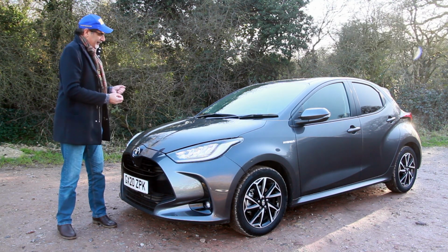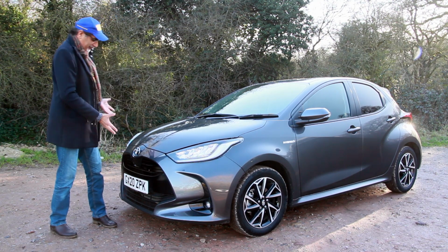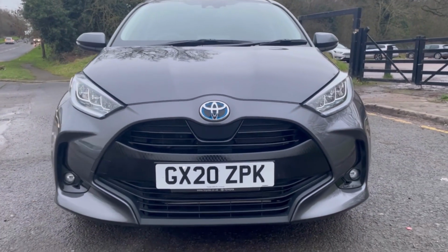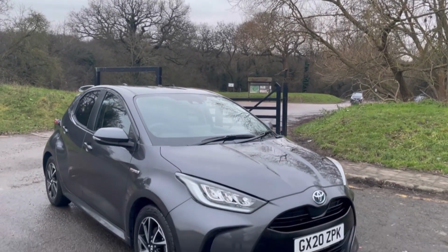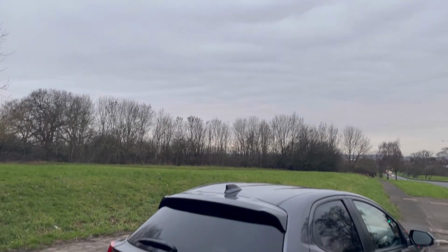Now I think the main thing that Toyota have focused on with this car is upping its personality and its styling. I mean, look at the front of this car. That's the most aggressive and sporty front end I've ever seen on the Toyota Yaris. And it's backed up by the side profile, because you look down there and see those bulging wheel arches, particularly at the back there. Puts you in mind of a rear-wheel drive or an all-wheel drive version.